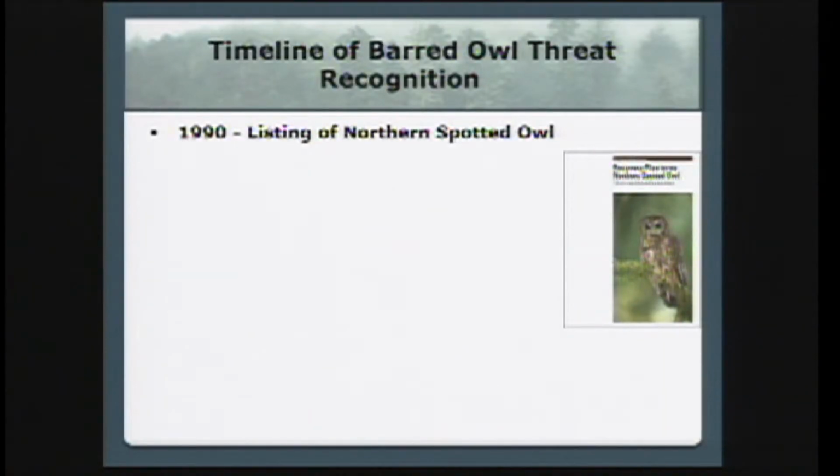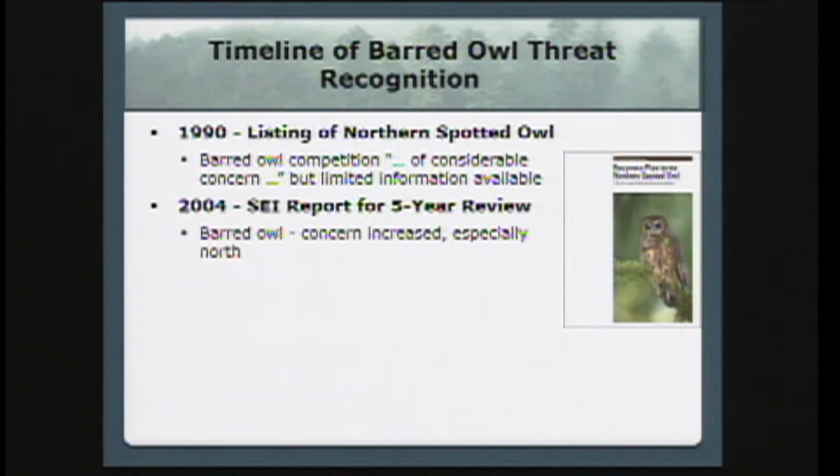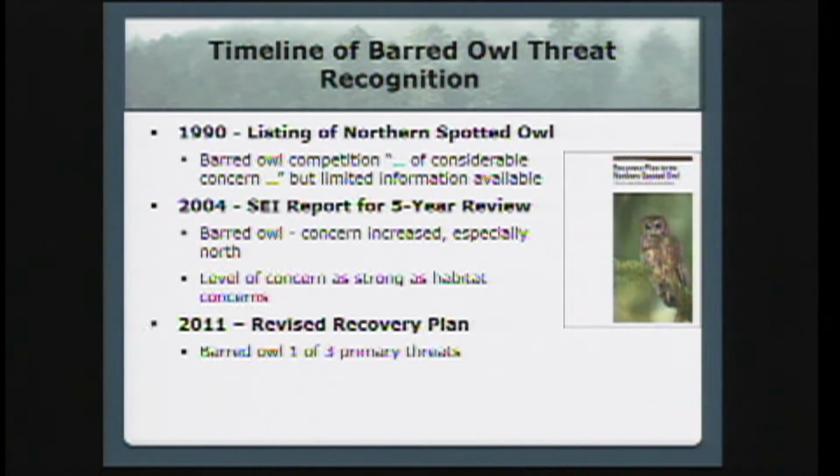So at the time of listing, barred owls were identified as a potential threat, but nobody really knew that much about them. By the early 2000s, we knew that barred owls had increased fairly dramatically in the Pacific Northwest and were recognized as an increasing threat. And by 2004, when the service did a 5-year review for the species, the level of concern about barred owls was about equal to that of habitat concerns. And then in the most recent recovery plan, the barred owls have been identified as one of the 3 primary threats to spotted owl recovery.